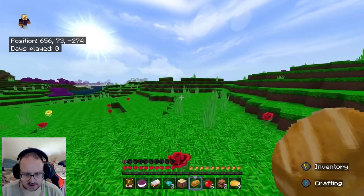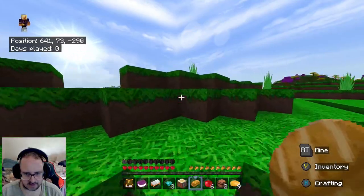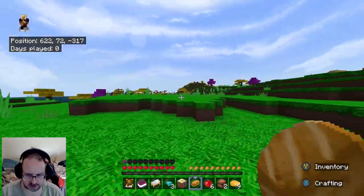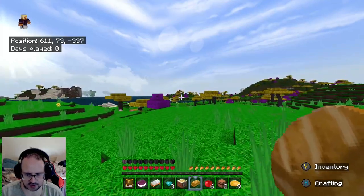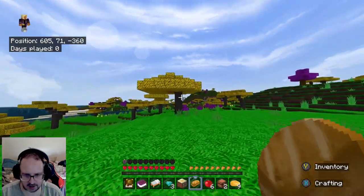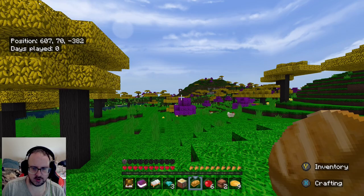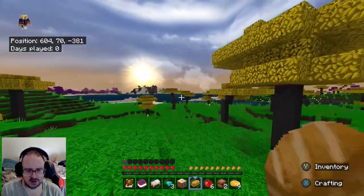Sun's setting, guys. The first day is ending. I liked this pack, guys. It's really good. Got to work out where I'm going to build, though. Now, as I said, I don't want to build near the village. I want to be a little bit away. What the hell? Look at that, guys. There's an outpost just over there. Why am I having good luck on this one, too?